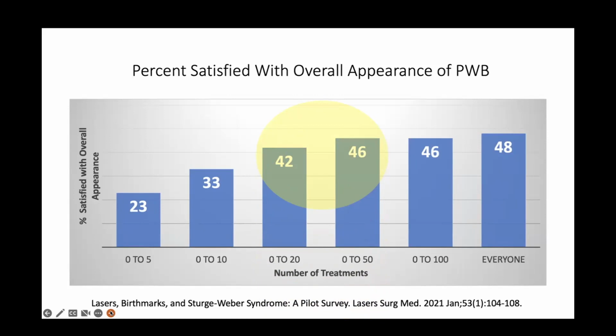A lot of us in dermatology feel like your first 4 treatments can tell you a lot about whether you're going to get significant fading or not much. And then once you hit number 20, you're pretty much about where you're going to be in terms of how satisfied you'll be with your birthmark.